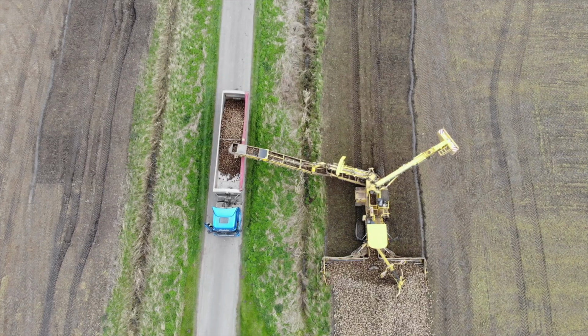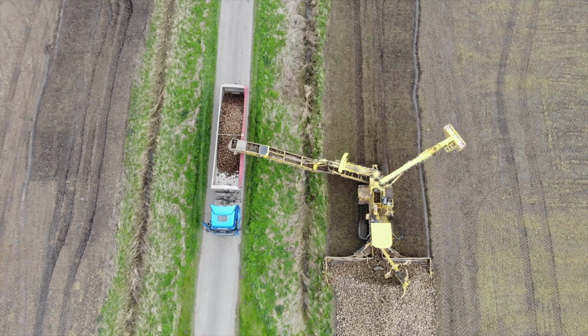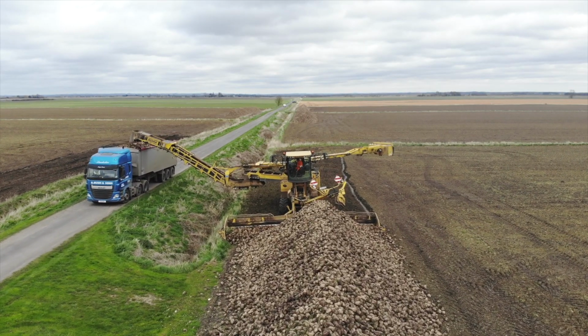So obviously you're tipping into the field here, aren't you? Emptying the fields. What happens? How do you get it away from here then? Yeah, we treated ourselves to what's called a mouse. It'll pick it up off the field, hopefully lift it over the dyke and put it straight into a lorry. All being well. There is that slight risk that it's not wide enough, not near enough to the road, but I think we'll be all right.